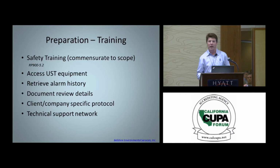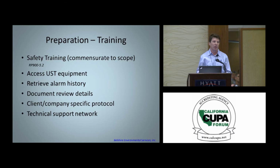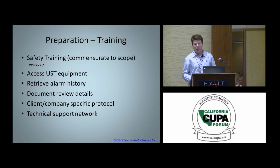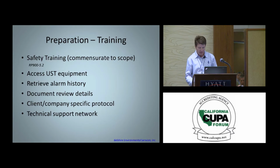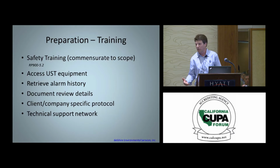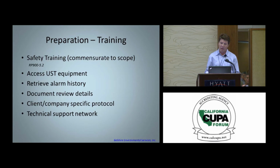And so training, obviously very important for somebody who's going to be going and looking at all these compliance aspects. Safety training, the PEI document really talks about that it's the owner's responsibility to hire somebody who's properly trained. And that sounds right to me. It's the employer's responsibility to make sure they get the training, especially with respect to safety.